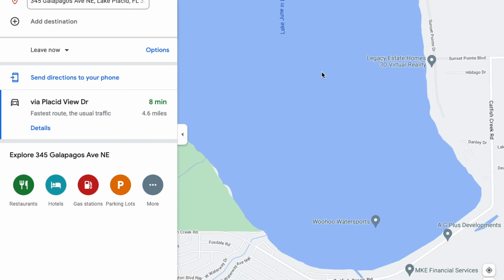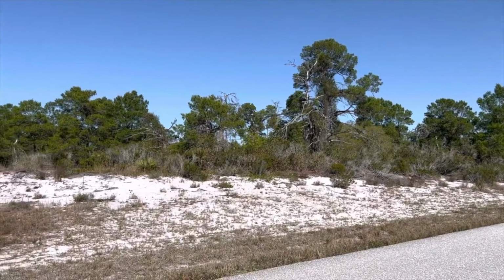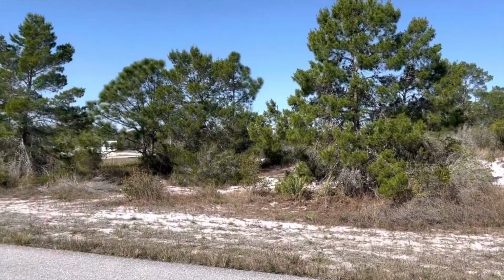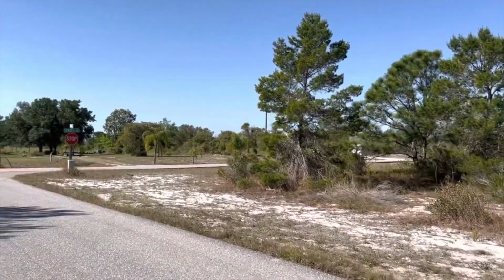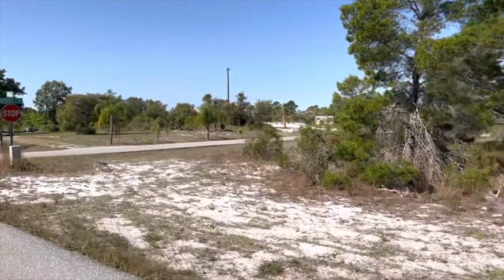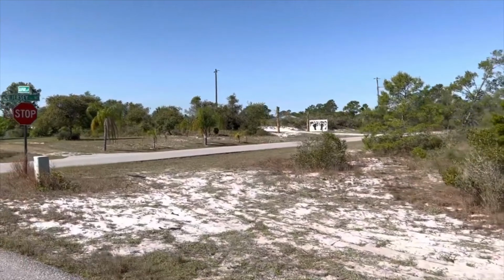Now let's go take a look at the lot itself. Okay, as you can see, spanning this lot, it's a very high elevation up next to the road, and it kind of gradually goes up and tapers out to the road, which is good for draining. It's going to be a very good buildable lot. Probably doesn't have a lot of muck that has to be dug out, which can get expensive.